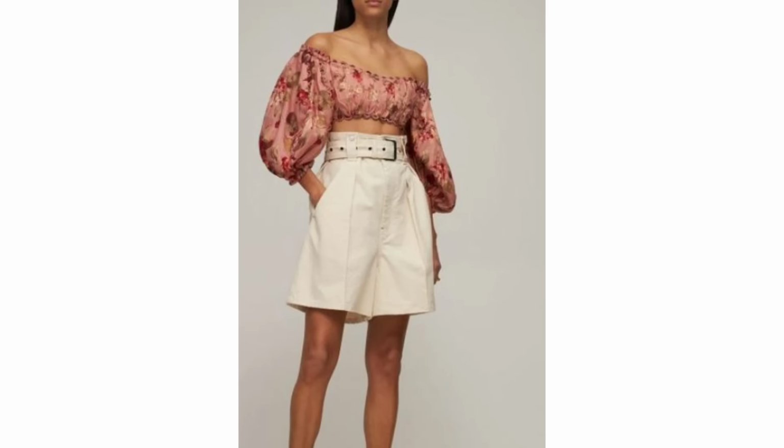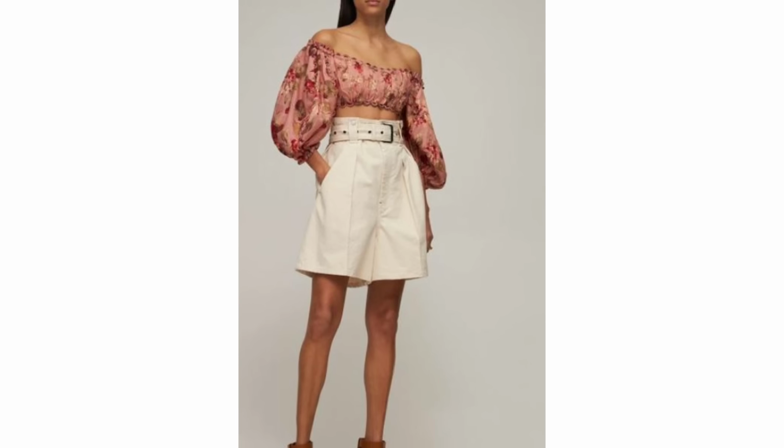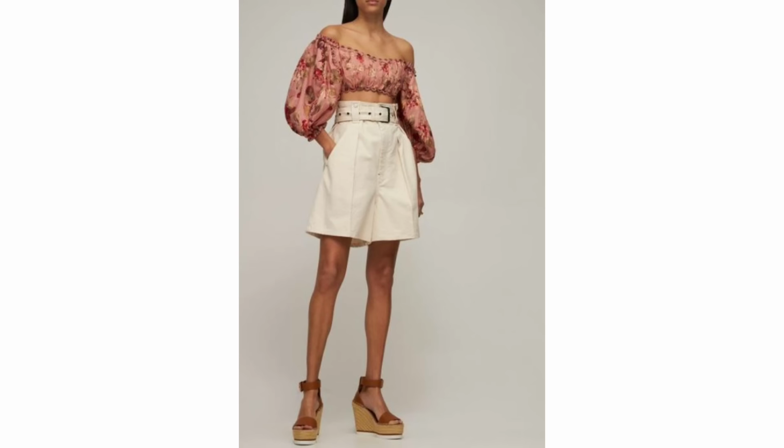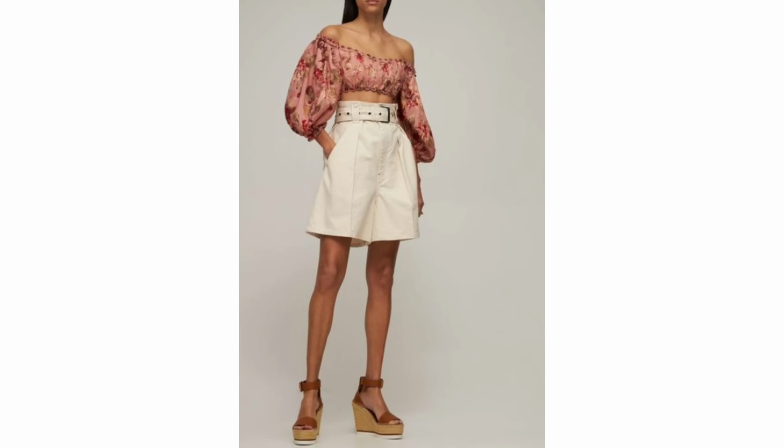This is a nicely put together outfit. It combines a pretty feminine top with a more masculine pair of shorts. But the shoes completely ruin what would be a very nice outfit. The model has very slim legs, so the shoes are even more prominent and give a kind of golf club effect. They'll be very clompy to walk in and not very graceful.